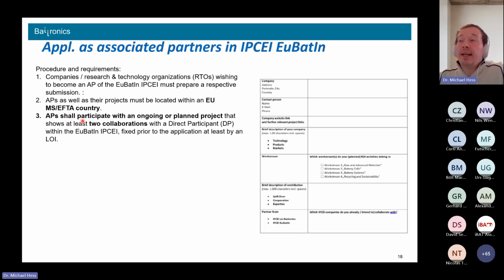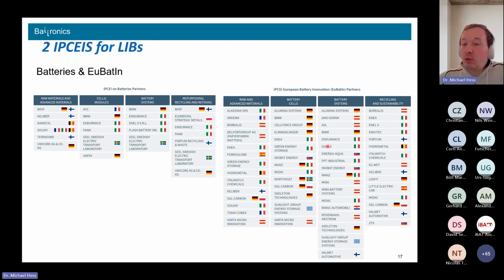Additionally, now it becomes more complicated. The first part is probably easy, and then the associated partners shall already participate in an ongoing or planned project with at least 2 collaboration partners from the IPCEI iBAT-in. That's why I brought you the list. So basically, you need to have an existing project with 2 partners from this list. It can be mixed from different categories and so on, but it needs to be 2 partners where you work together.